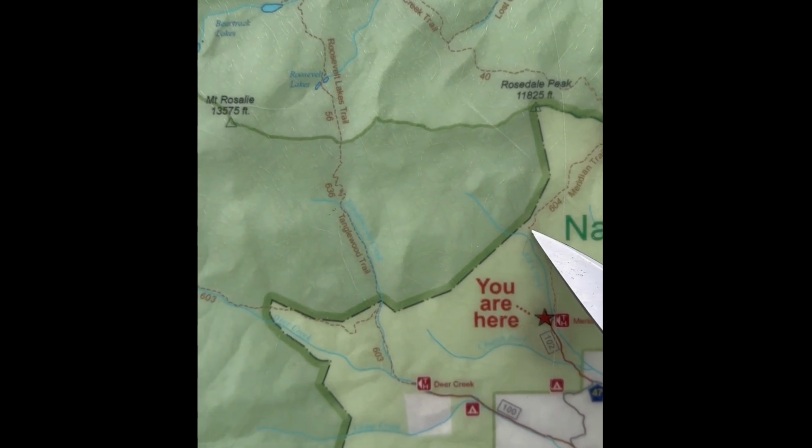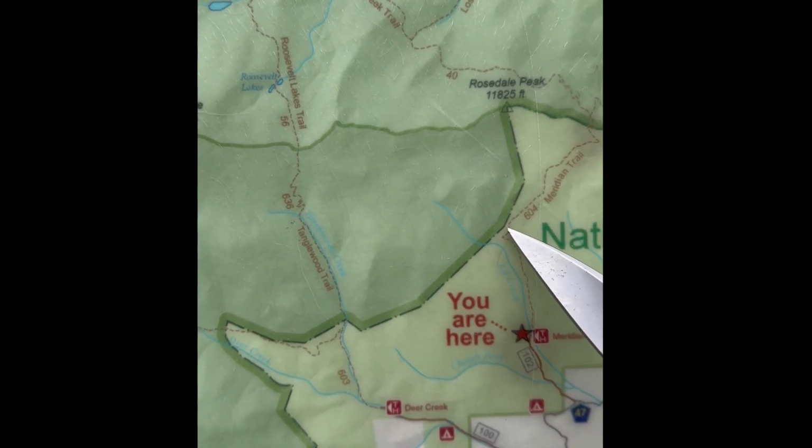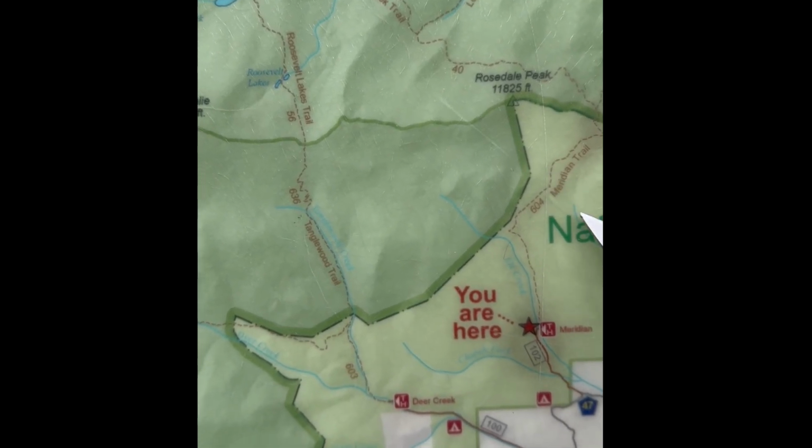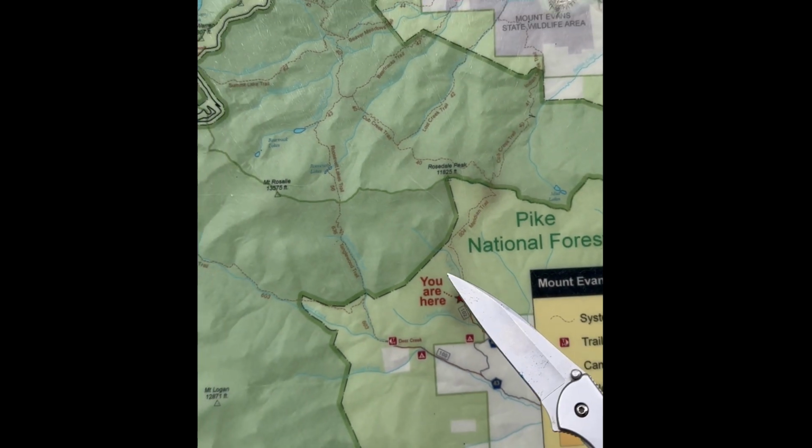I think here is where the stream came. It doesn't really show that. And then up this way a little bit and then had the view down this way. So you can see this network of trails here.